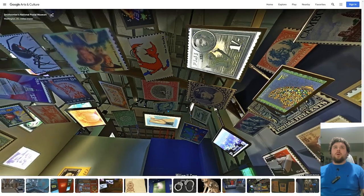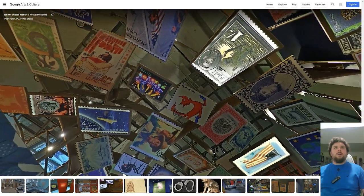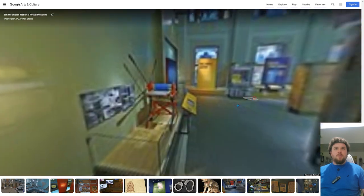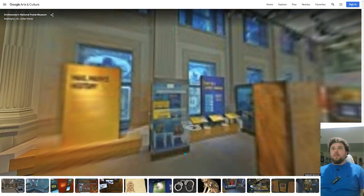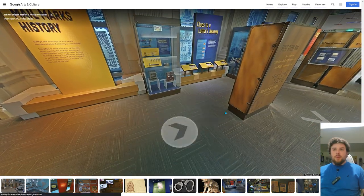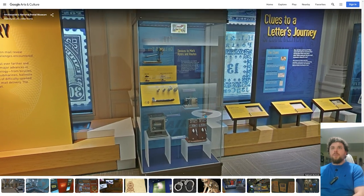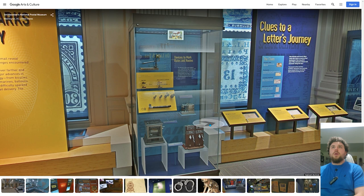So this is where we were, yeah. We kind of already saw this, but I love this section. That's very cool, with the stamps on the ceiling and stuff. Love the spider press. Devices to mark rates and routes.